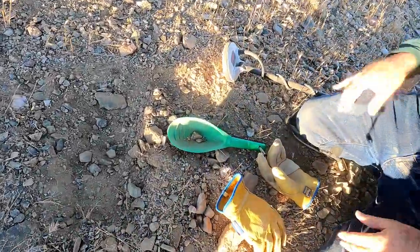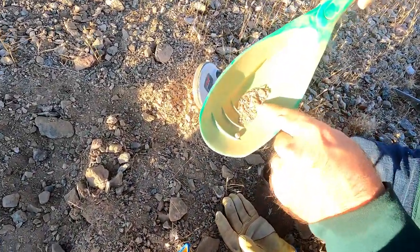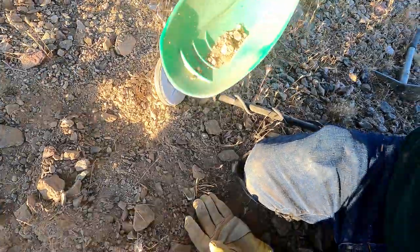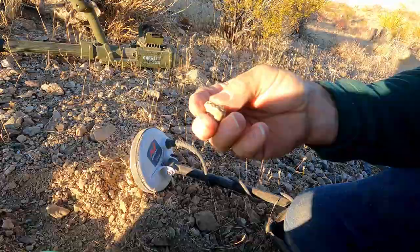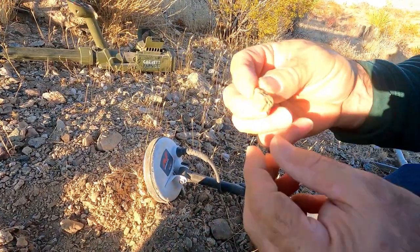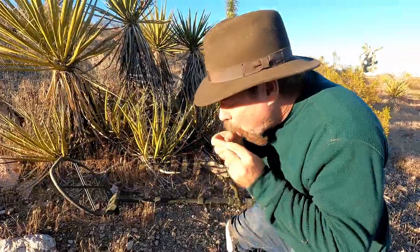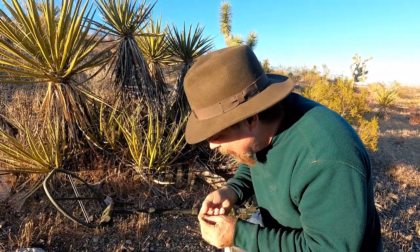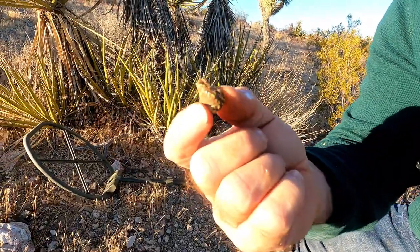Where's my glasses at? Look, look, look! Look at that monker! Look at it! It's huge! I gotta check that other hole! Oh, it's got iron in it too! Look at that monker and quartz!